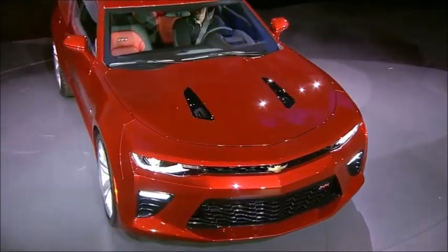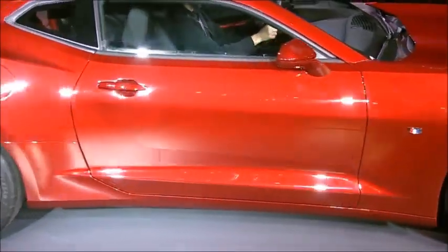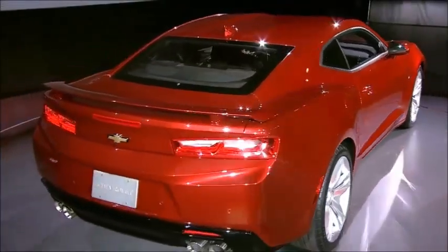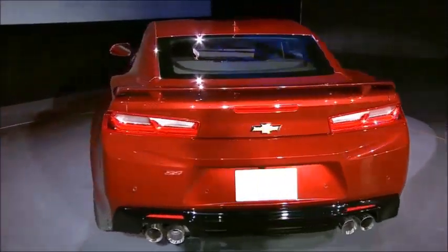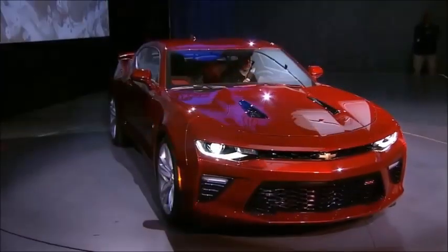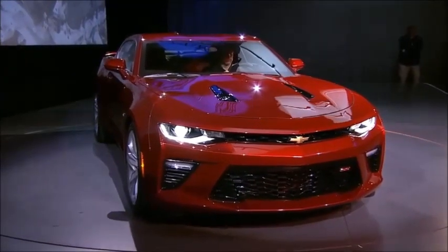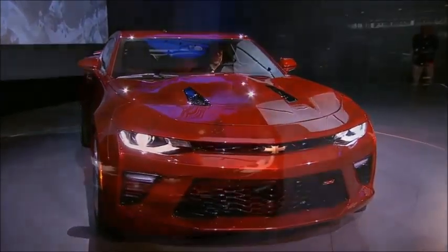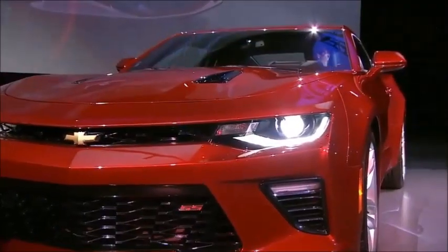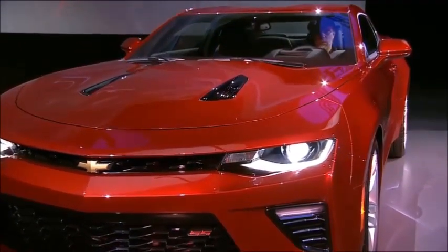Buyers can choose among three engines. The 275-horsepower 2-liter turbocharged engine will be the first four-cylinder Camaro since the 1980s. It is expected to be rated at least 30 miles per gallon on the highway yet go from 0 to 60 miles per hour in less than 6 seconds, GM says. There is also a 355-horsepower 3.6-liter V6 and, for big performance, a 455-horsepower 6.2-liter V8. Each comes with the choice of a 6-speed manual or 8-speed automatic transmission.